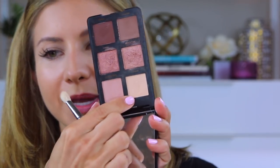So I am going to take this shade right here, just the basic kind of all over shade, and I'm going to do just that. I'm going to put it all over my lid from my lashes to my brow bone. Okay, next I'm going to go in with this shade here, which is the pretty obvious transition shade in the palette. And I'm just going to dust this right in my crease.